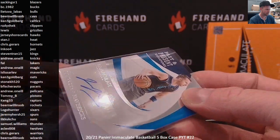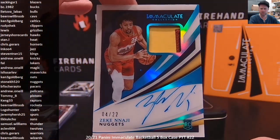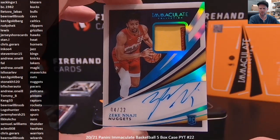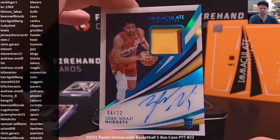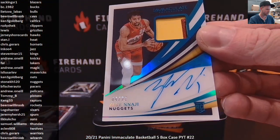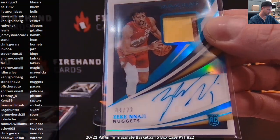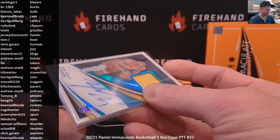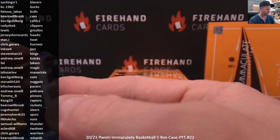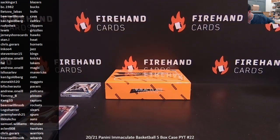That's that blue foil. Zeke Nnaji for the Denver Nuggets, number 4 of 22. Rookie patch auto, jersey number. The Nuggets. Four RPAs in the case, and two of them to the player's jersey number. Very nice. Okay. Last box.